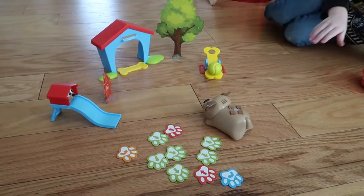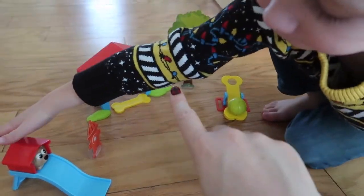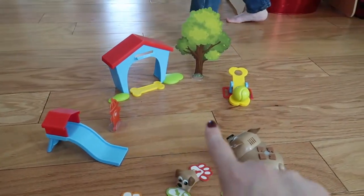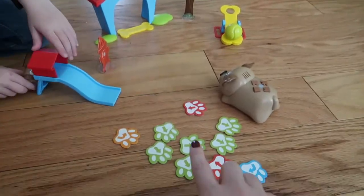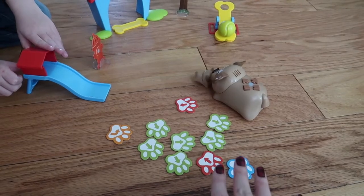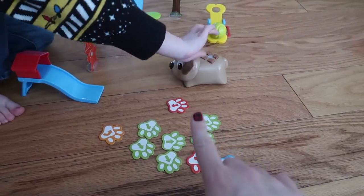All right, so here's some of the fun accessories that it comes with. He's got his little doghouse and his bone, little fire hydrant, and a little tree. There's his friend Zip who comes down the slide. It also has this cute little seesaw and a ball. And then it comes with all of these tiles in it as well. So you can lay these down and do some challenges. And they do magnetize together, which is super, super cute.